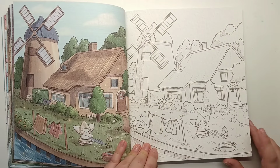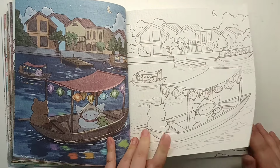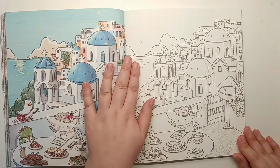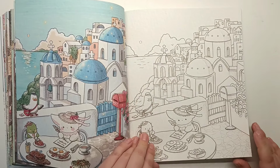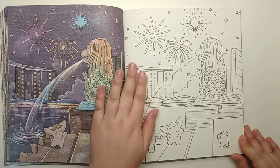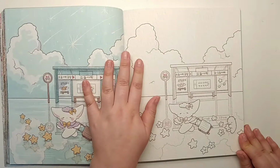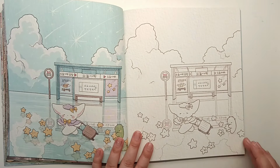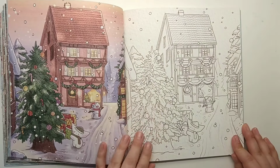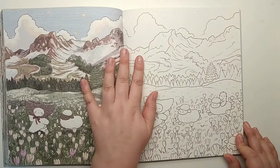This looks to be somewhere in the Netherlands with the windmill. We've got Vietnam, somewhere like the Bahamas or something like that, Caribbean, Greece. This one's gorgeous. Egypt. Not sure where this is, maybe Hong Kong or something like that. This looks to be just a more fantasy location with the sort of stars and clouds. It's got to be Lapland or Finland, Norway, somewhere Scandinavian, I reckon.